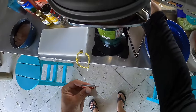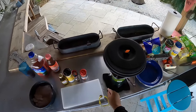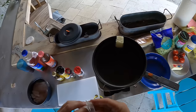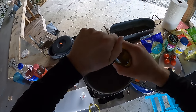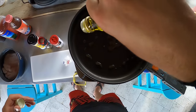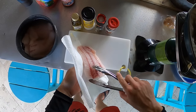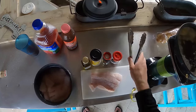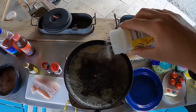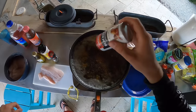All right, let's get cooking here. First things first. Okay, let's get some butter. All right, I'm gonna throw a little butter in there, and then I'm gonna throw just a smidge of oil so that the butter doesn't burn. Shark steaks. Yeah, I'm actually gonna pat these dry before I just throw them in there. And I'm gonna salt the bottom of the pan and then take the blackened seasoning and be real generous with that.